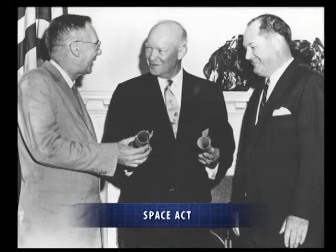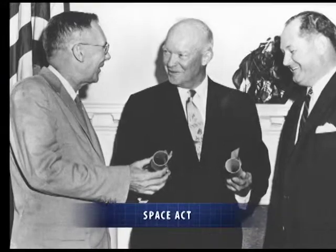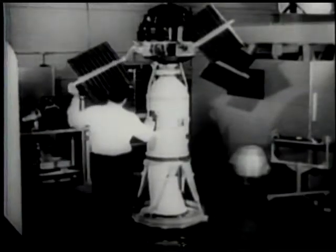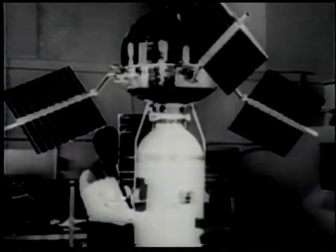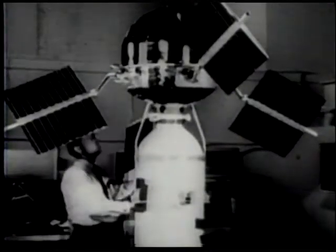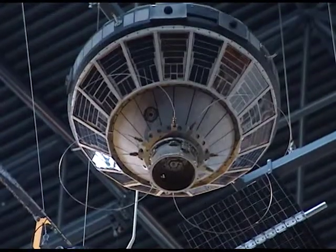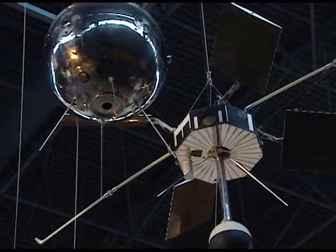In July 1958, Congress passed the Space Act, which created NASA. The Explorer program launched over 90 space missions. Explorer 6, nicknamed the Paddle Wheel satellite, was the first to produce images of the Earth using a camera. By conducting experiments in space, these early satellites changed the way scientists learn about the Earth.